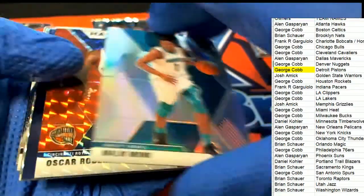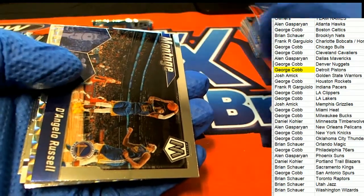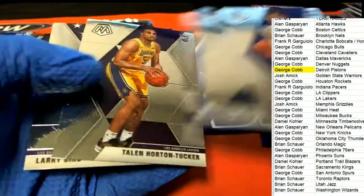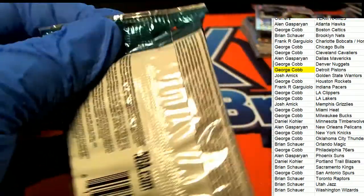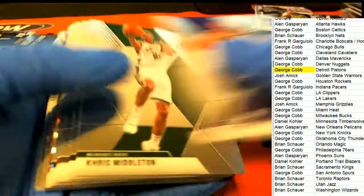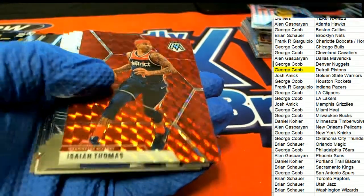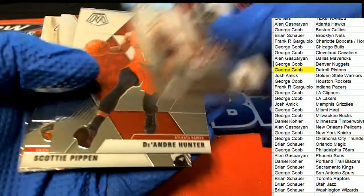Malik Monk, silver. Oscar Robertson. Anthony Towns, stage. Culver. Final pack in the rip. Good luck, everybody, in this box break. Good luck in here, these final hits. Blue chips, Cameron Johnson. And Inductions, Tyler Herro.